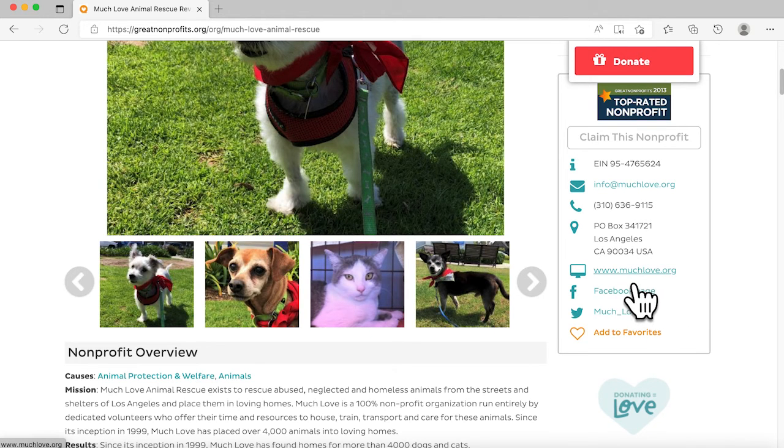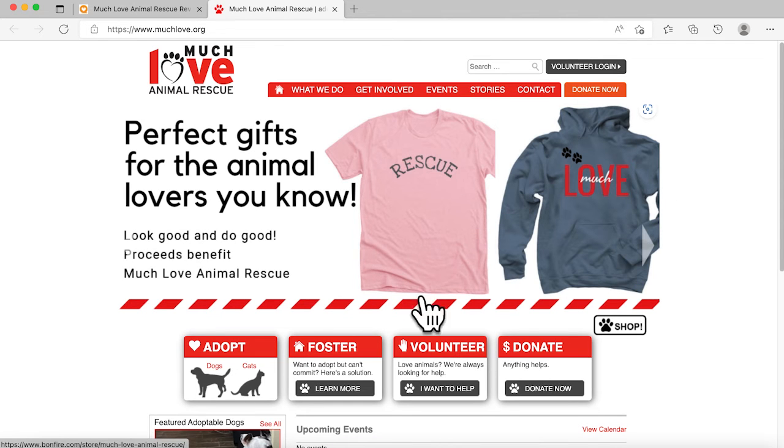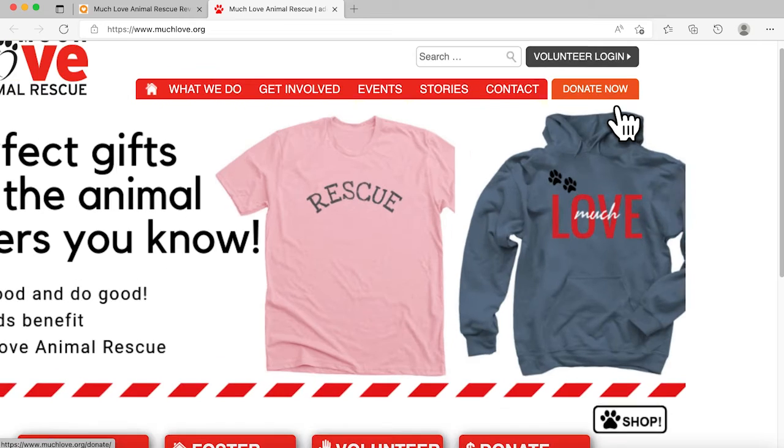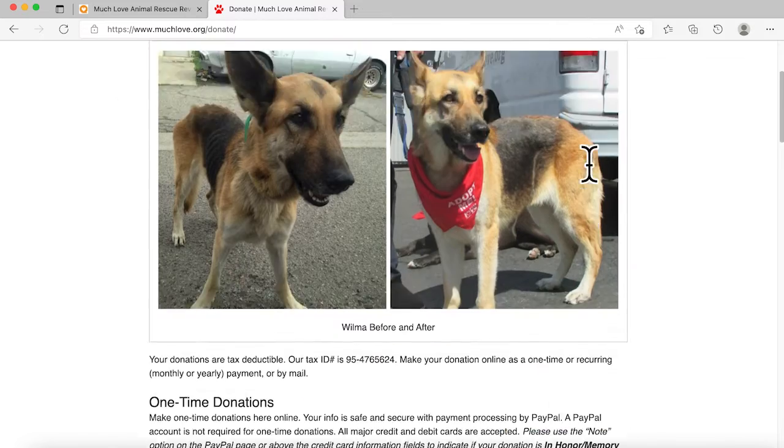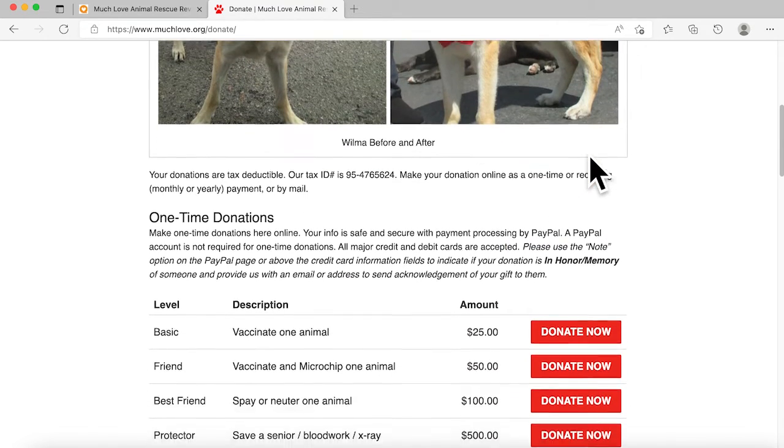And say we wanted to go to their website, we'll just click here, and then we can find them. And like I said, it's always best to donate directly to the organization rather than through a third party. So when I log in here, I'll see that they also have a donate now button on their actual site. So if I click that, I can make my donation directly to them.